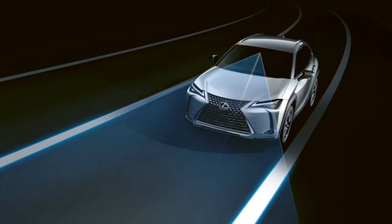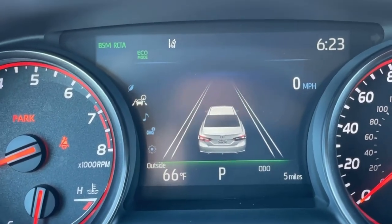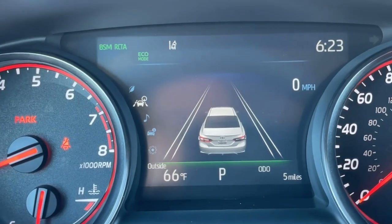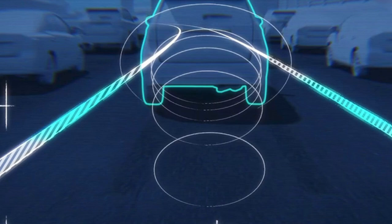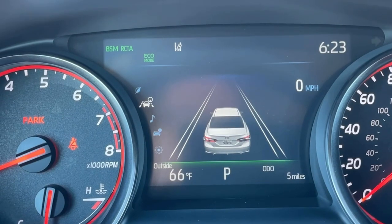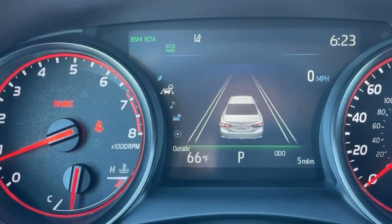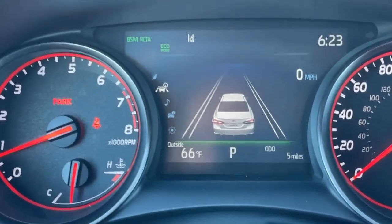So those lines will light up above 32 miles an hour. When they turn white, then the system is seeing the lines in the road. And setting that cruise control will start that lane tracing. And then there'll be blue lines that come outside those white lines. And then just holding the steering wheel with one hand like this, it will basically center itself in the lane for the most part and drive itself down the middle of the road.